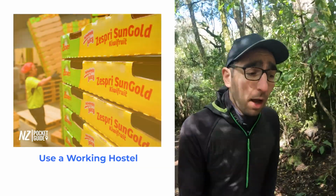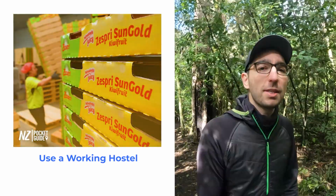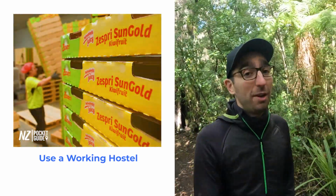So yeah. If I have to recommend one working hostel, that would be the Pacific Coast Lodge in Tauranga. It is a great working hostel, which I know personally and I really like.